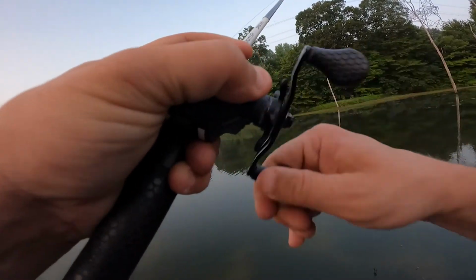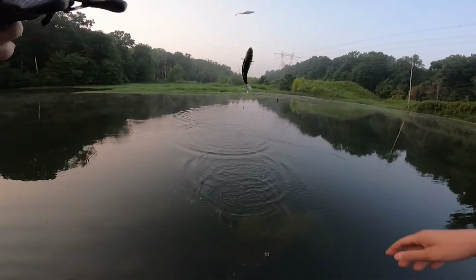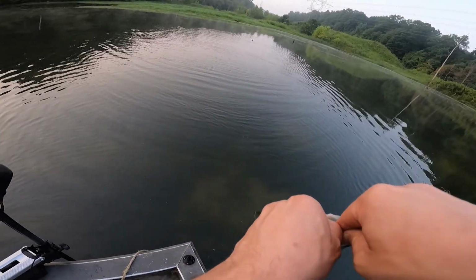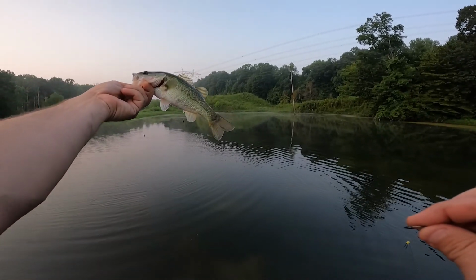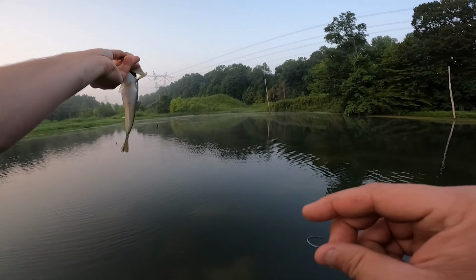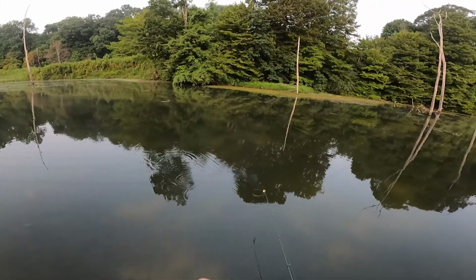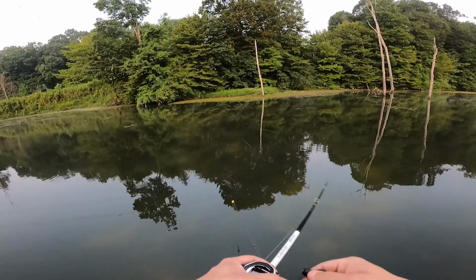Hey, that's not a 6-incher. Little stocky guy. To be so small, he's stocky. He's got a big body in comparison to his head. It means he's eating good. Belly looks full. On the edge of that map.